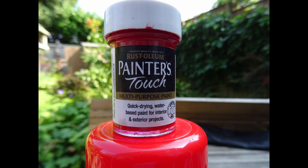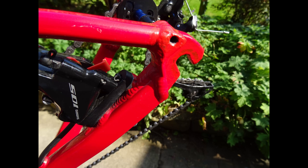As I said, I didn't have the luxury of having any touch-up available when I bought my bike, so I popped out to a local model shop with a sample of the paint that had flaked off, and I bought this 20mm pot of perfectly matched paint for, I think it was about 90 pence, and I've touched it in, and as you can see, it's a pretty reasonable job.